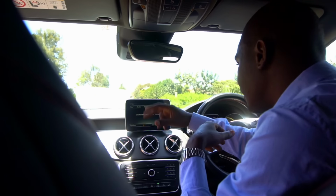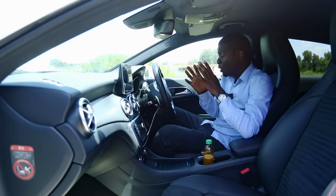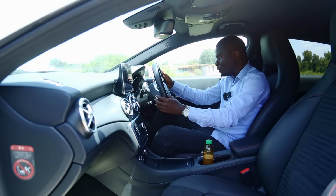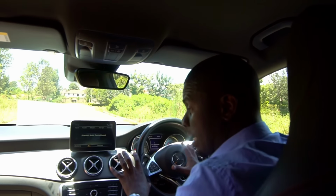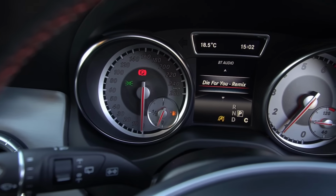But it works. The space just doesn't work for me. But by all means, this is a Mercedes-Benz. All the ergonomics around the touch, the drive, the paddle shifters, the drive-by-wire, everything, it's a Mercedes.